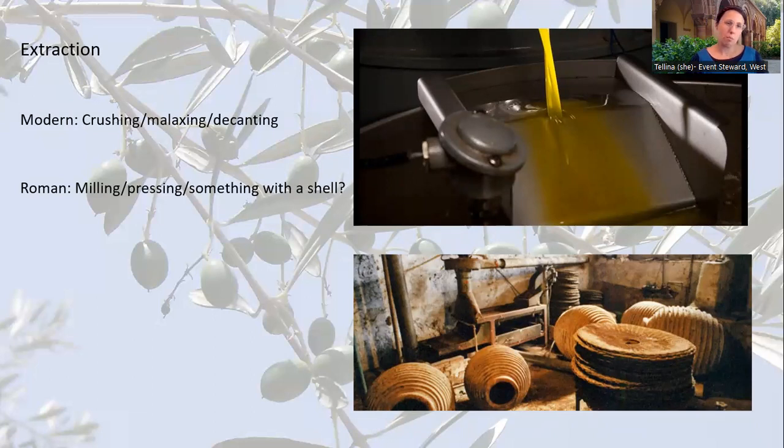So modernly, our process is going to be crushing, malaxing, and decanting. So we use mechanical grinders, usually masticating grinders that are going to grind up the olives. And then we take that resulting mash and we do something called malaxing, which is basically, we're going to agitate it in a temperature controlled vat to encourage separation between the solids, the moisture that's in there, and the oils. And then we're going to decant. Decanting is generally done in a giant centrifuge, and they spin the oil super fast, and that separates the oil from all of the solids as well as the water.